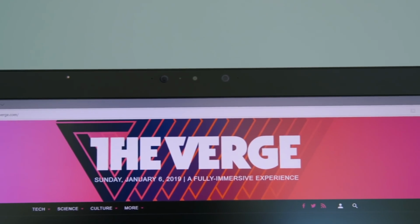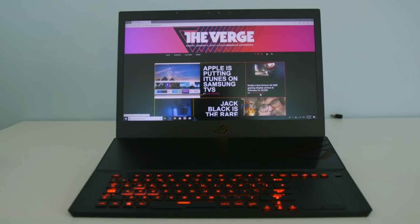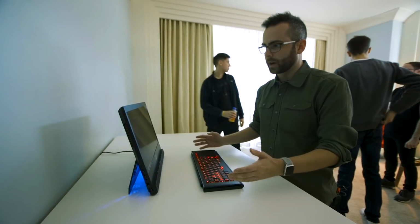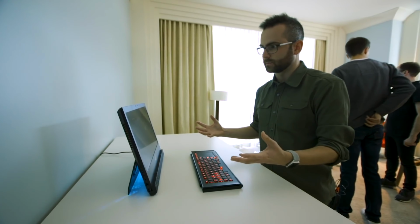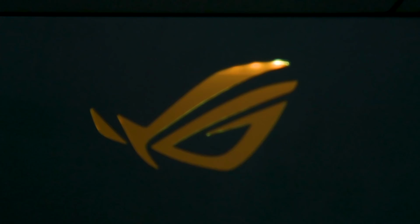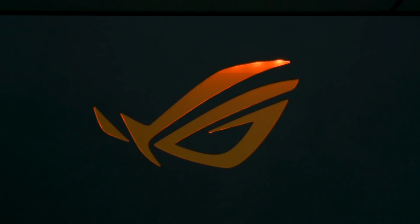Now, you've got a 17-inch display, it's 144 hertz, and then a 3 millisecond response rate. So it's up there with the best gaming monitors you can buy. It's not 4K, and it's not a touchscreen. But the things that matter to gamers are going to be the 144 hertz and the 3 milliseconds, and it's got those. The Mothership is essentially a desktop.